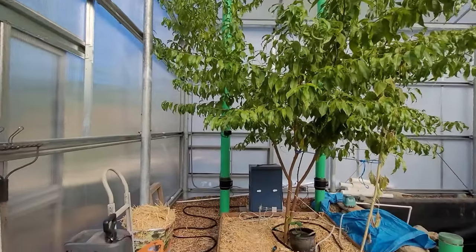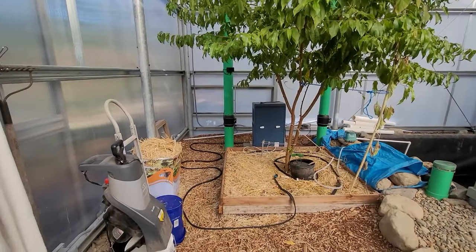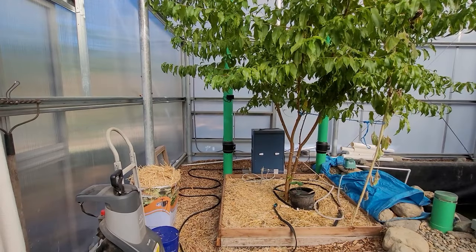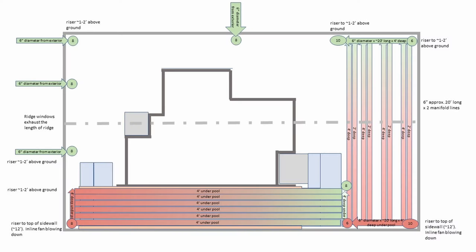The short green tube by the bridge is the exhaust for the air-to-ground tubes that run under the pool. The tall green tubes behind the peach tree are the intake for the tubes that run under the food garden. The plan shows where air intake tubes were planned for during the construction that didn't get installed. That was a big mistake.